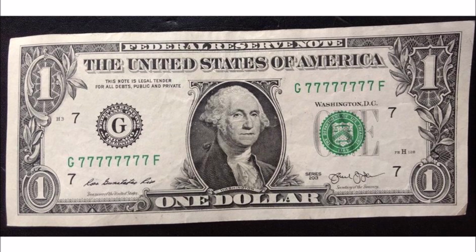I personally have not had a full block repeater, but I have seen them in stores and in auctions, of course. I have had a repeater that was 4 7s, then a 0, then 3 7s, and it was a $20 note that I sold for $140. So you can just imagine the possibilities as you go through your notes if you come across a block repeater and what it's worth.